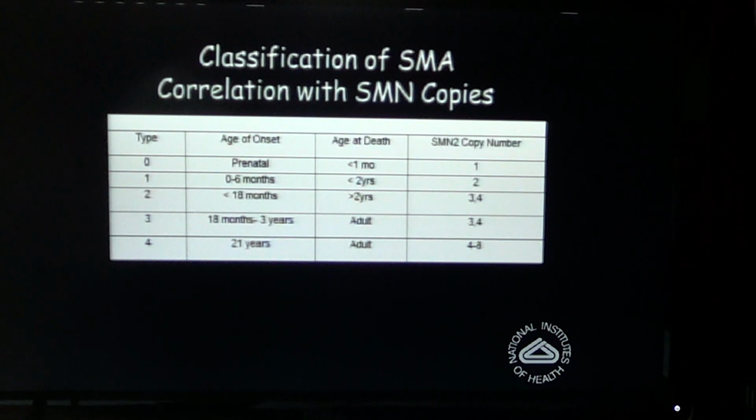There is a very, very severe disease which we think has a prenatal onset, where babies die before 1 month of age, and these infants have only one copy of SMN2, and it's not enough to compensate for the loss of SMN1 in any significant degree. On the other hand, the disease that we're targeting is called SMA type 1. It presents between birth and 6 months with a death before 2 years of age, but has 2 copies of SMN2 that can help the child survive up until this time point.